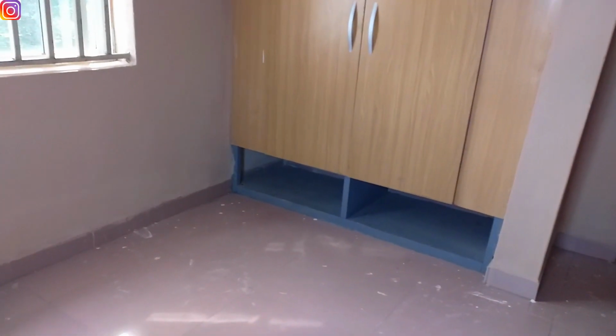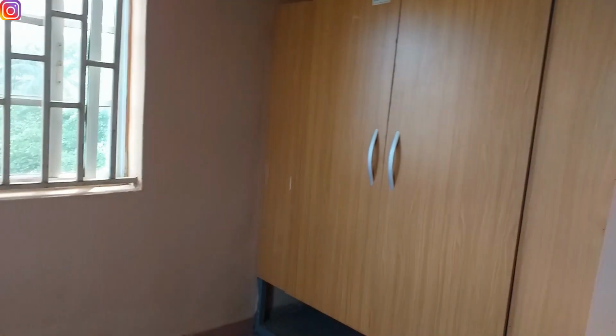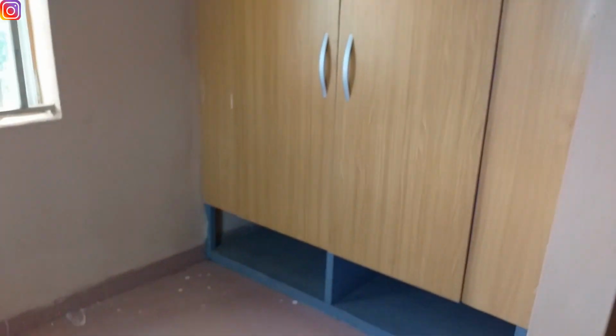It's too bright in the afternoon, and there will be sun. You can imagine that there will be sun. So when you place a bed here, maybe here, and then you open the window, the sun will just reflect on top of the bed. So this is actually going to be our children's room when they come.